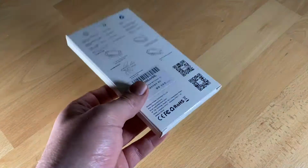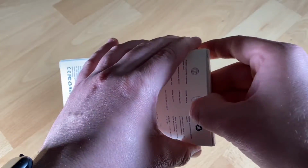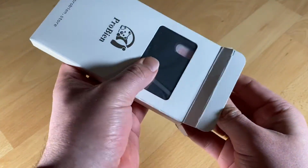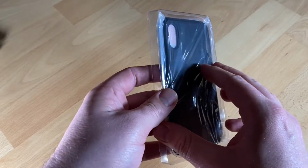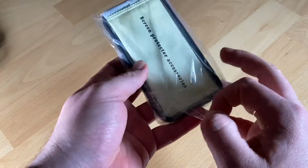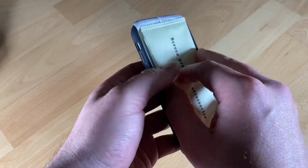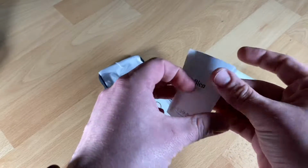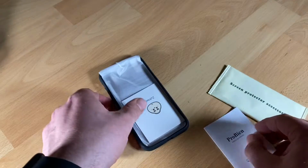Today, let me introduce you to the ProBien Case for iPhone X and XS. I'm an owner of the ProBien Case for the iPhone 11, and I like it so much, so I had to buy it for my second iPhone, the iPhone XS, as well. I used this ProBien case because it has such nice 360 covering around my iPhone, and it feels really good. It feels safe and protected.